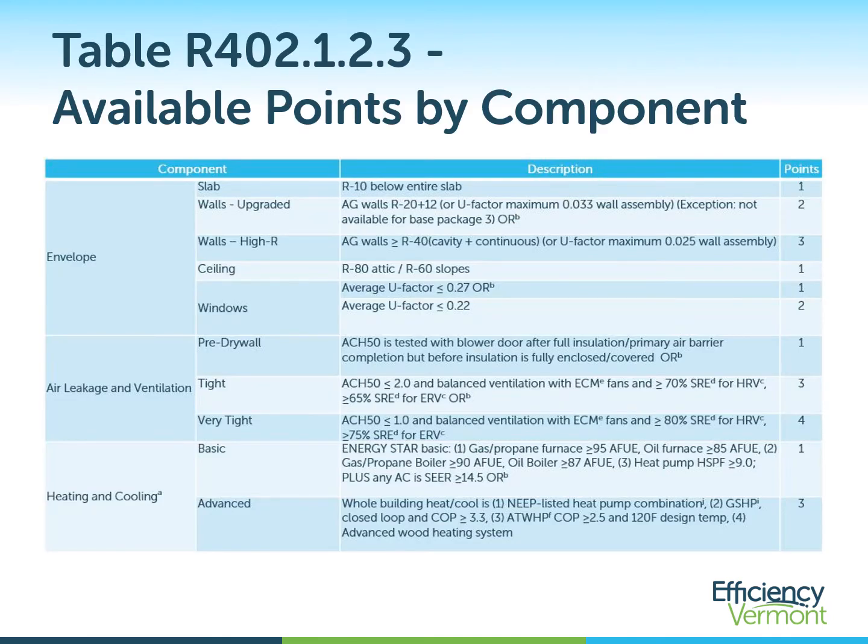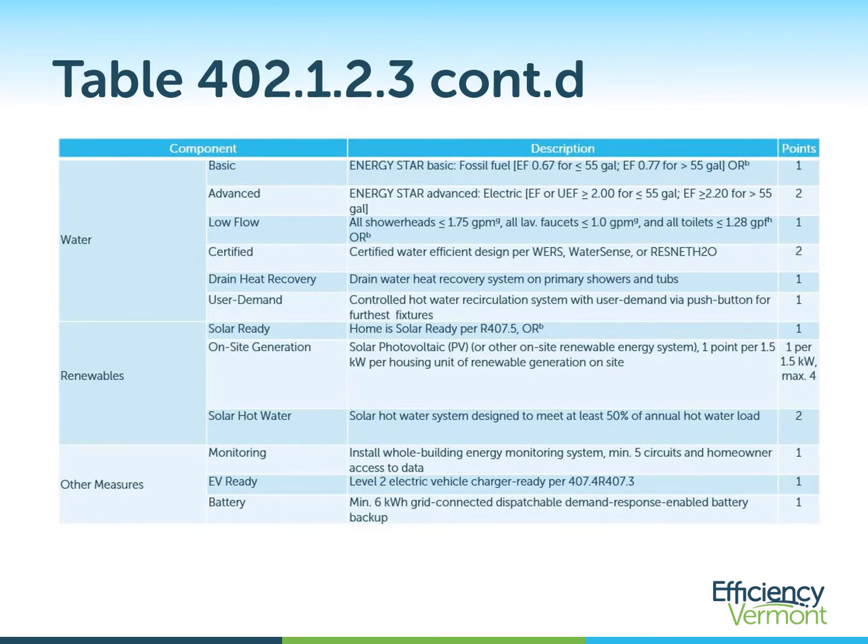So points are earned by referring to table R402.1.2.3 in Chapter 4. So this gives options for different building components for upgrades to the base code requirement that is in the package that you've chosen, and the set number of points that can be earned by upgrading certain areas of the building and components of the building to earn the number of points that you're required for based on the building size. So the points covered not only include building envelope components, but also mechanical options and equipment options for the building that can attain points.